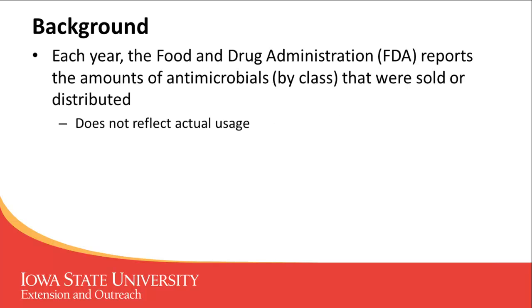As Heather said, we don't really have a good tool for on-farm usage yet, and certainly we see the FDA is very interested in having that come to fruition for all livestock species, so there'll be more to come. But this is at least somewhat of a proxy, as Heather mentioned, the best guess. So a little bit more about that.